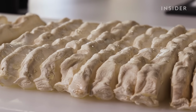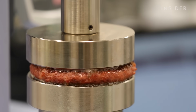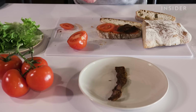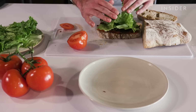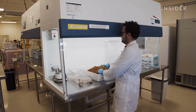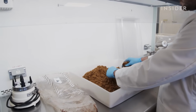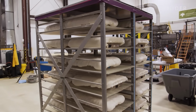Mycelium protein can mimic whole cuts of meat as opposed to most other plant-based alternatives, which come in the form of minced patties or sausages. But right now, My Bacon is only available in one grocery store in Albany, New York. Ecovative plans on branching out to more stores in 2021, and it's currently building farms with the capacity to produce 1 million pounds of mycelium per year.